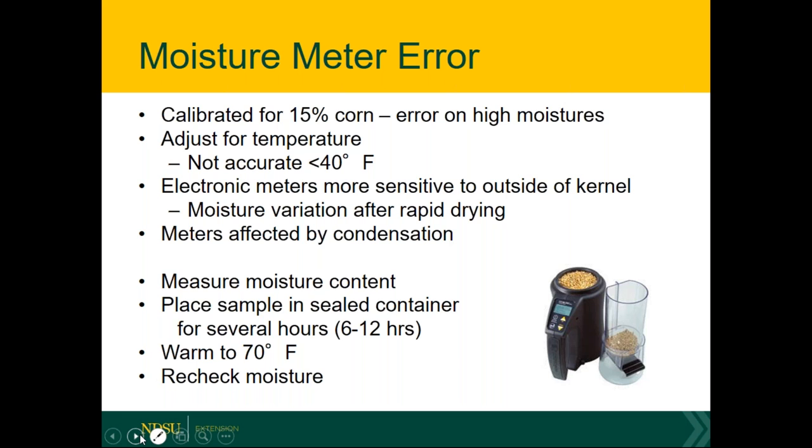Also, most of our meters need to make adjustments based on temperature. Particularly at cold temperatures, some of our meters are not even accurate at that temperature. And all of my numbers here are going to be in degrees Fahrenheit. But as we're approaching temperatures near freezing, verify whether your meter is making adjustments and is accurate at that temperature, because that too can cause a significant error.